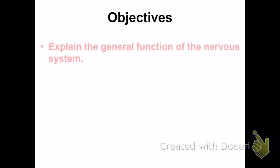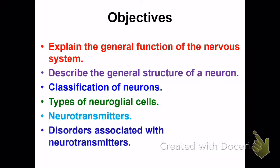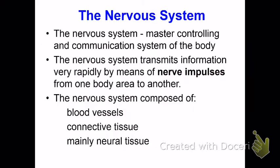In the whole final exam for this whole part, we're going to talk about the nervous system and what it does and what it's made of. And I have to tell you, this is one of my favorite lectures of the year. Okay, the nervous system is part of the communication system.